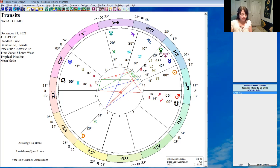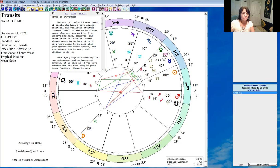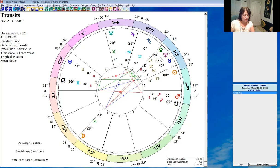Then, I mentioned that. Okay, so Pluto over here is leaving the tyrannical degrees. When it gets to the last bit of Capricorn, things get more liberated. So liberating energies start to enter the picture. Right now, it's all stirred up.